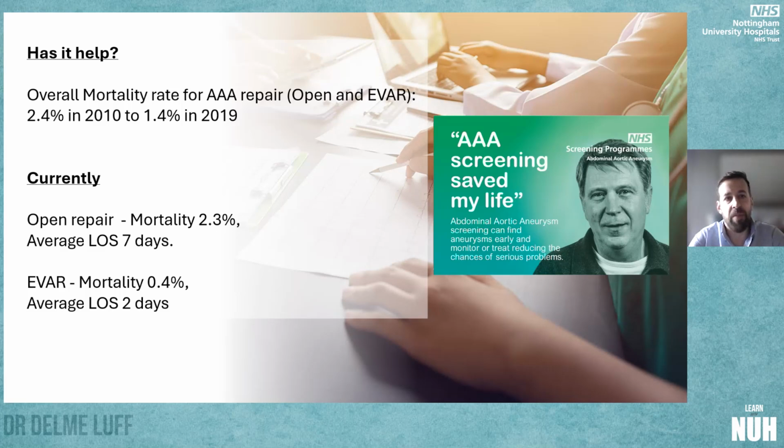And has it helped? Since starting these 2 initiatives, the overall mortality for AAA repairs has reduced. In 2010, it was 2.4%, and it's now down to 1.4% for both open and EVAR procedures.